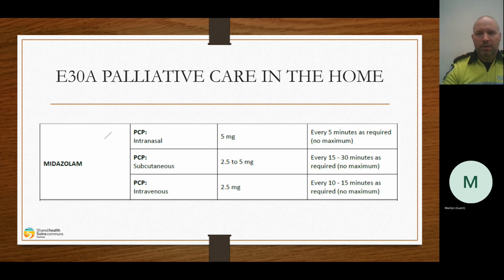And again, difference with this one is we don't need to do vital signs before we give it. If they're bleeding to death, we give them a DAS. I don't care what their blood pressure is. We can just go ahead and make them comfortable.